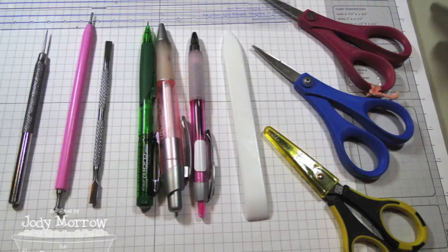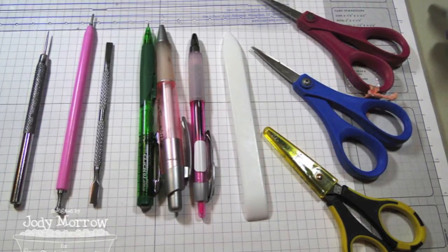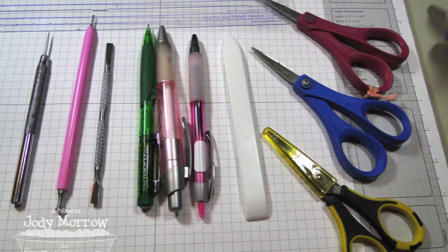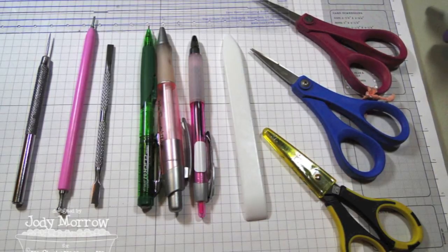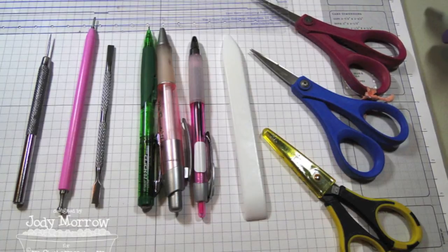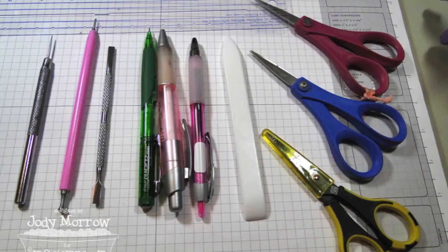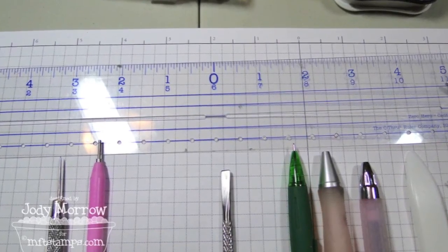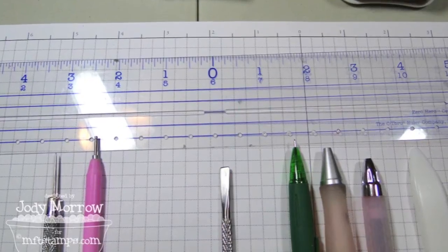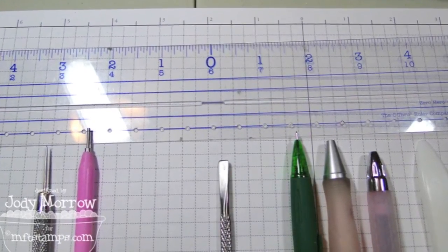Pencil and pen seems obvious, but I really do use those all the time. The next tool I'll talk a little bit more about in a different clip, but it's my Teflon bone folder. And then I use 3 pairs of scissors, 1 for ribbon, 1 all-purpose, and 1 to cut adhesives. Another thing I use regularly is my centering ruler that I purchased at Michaels for about $3. It really helps to place things with precision.